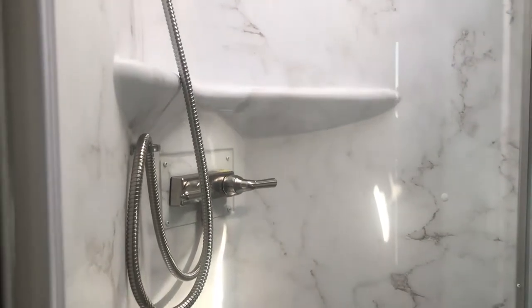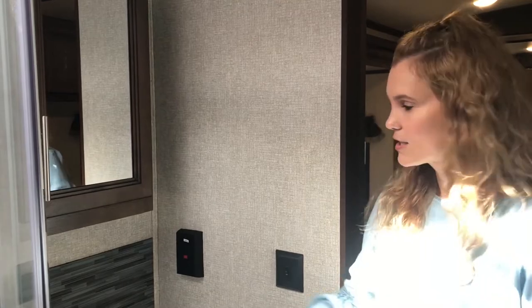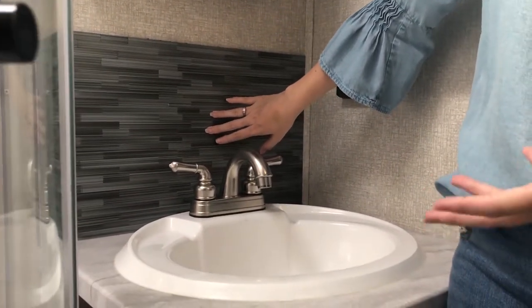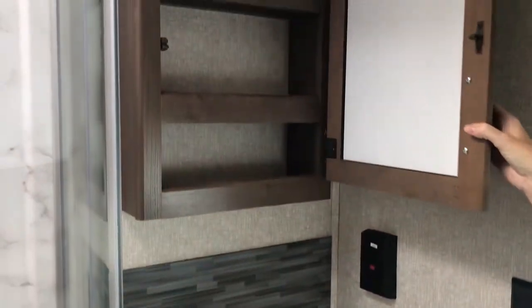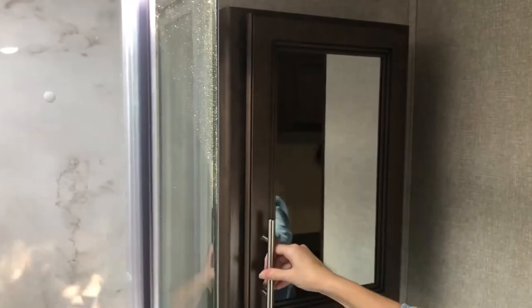And on the sink, we've been noticing that RV manufacturers are starting to add little upgrades like different colors, lighter colors, and backsplashes. And this one has one in the bathroom here and the same one in the kitchen. And it's just simple little touches that make it feel a little more like home. So I like that. But otherwise, it's your basic sink, medicine cabinet. And then there's also storage, quite a bit of storage underneath.